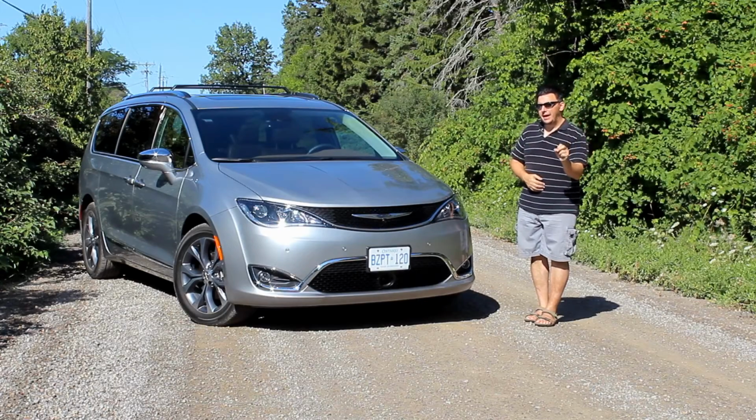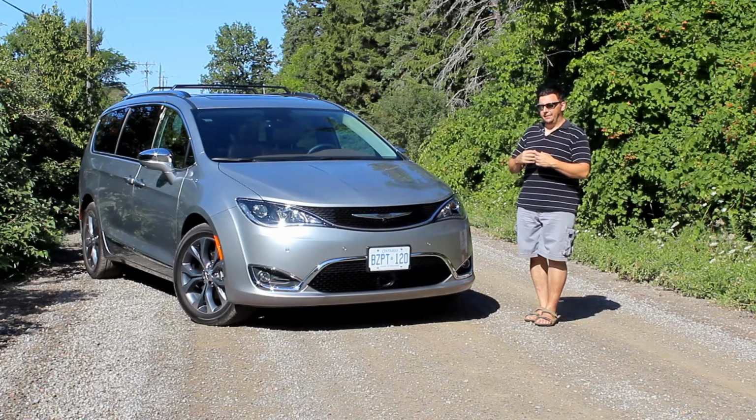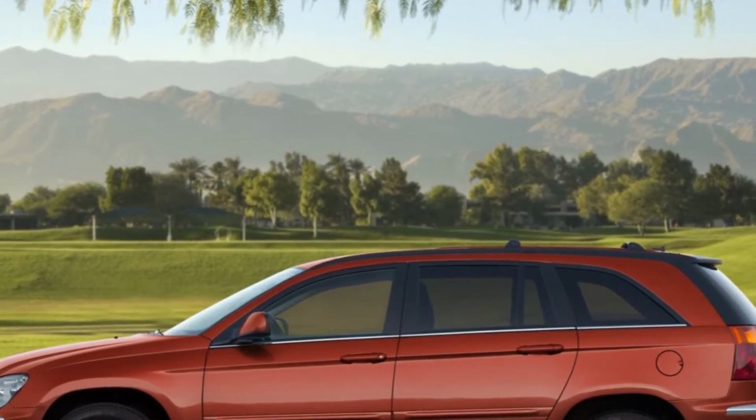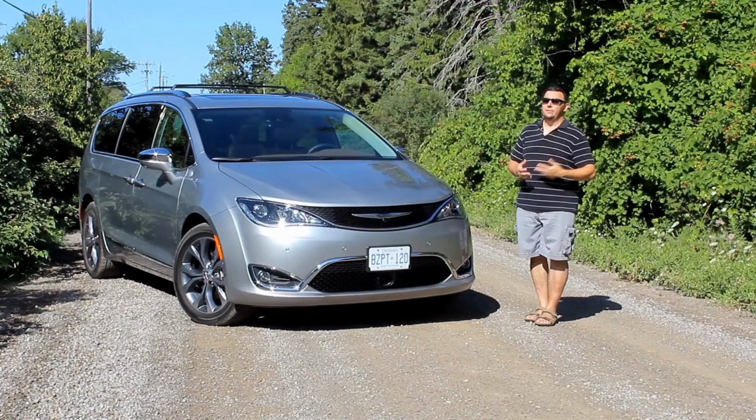If there's one complaint I have, though, it's with the fact that they chose to name it the Pacifica. I'm still not sure why Chrysler chose to take a semi-successful nameplate on a crossover from several years ago and put it on here. There had to be plenty of other names out there that they could have used, so why they used the Pacifica and not something else, I'll never guess.